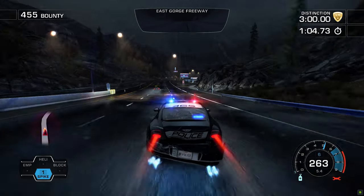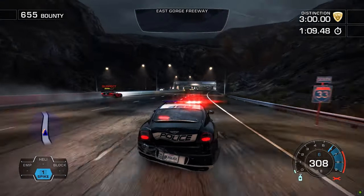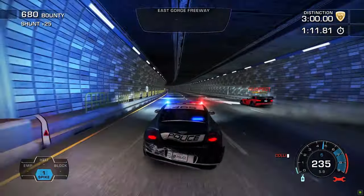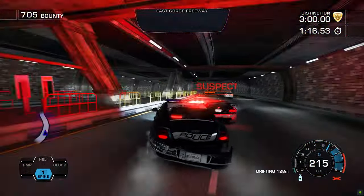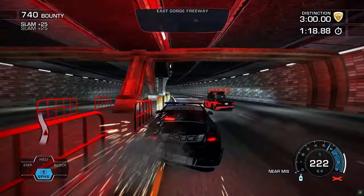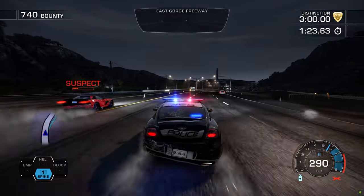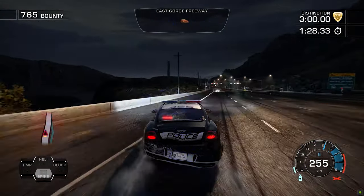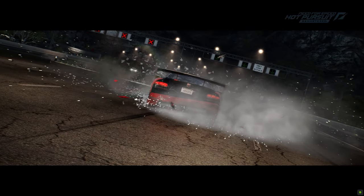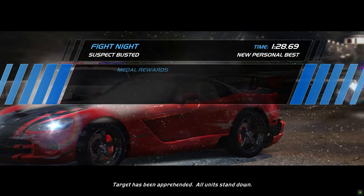Suspect has released a spike strip. Suspect has been apprehended. All units, stand down.